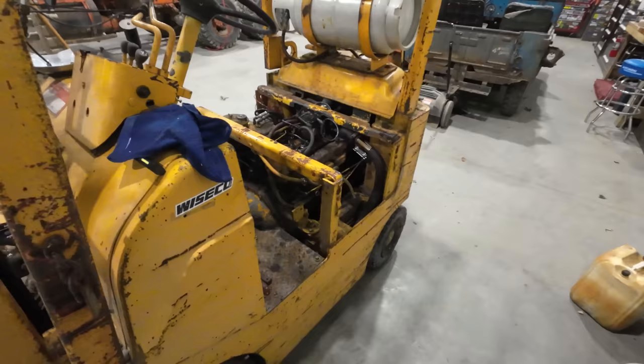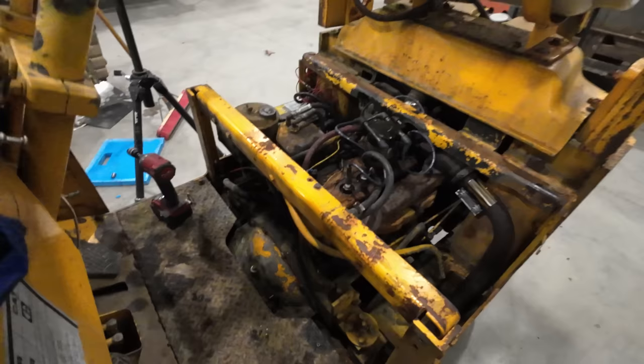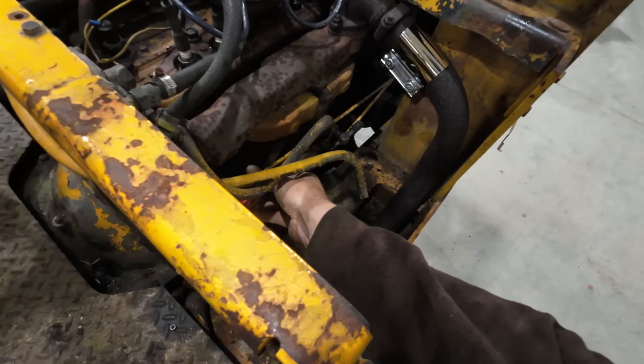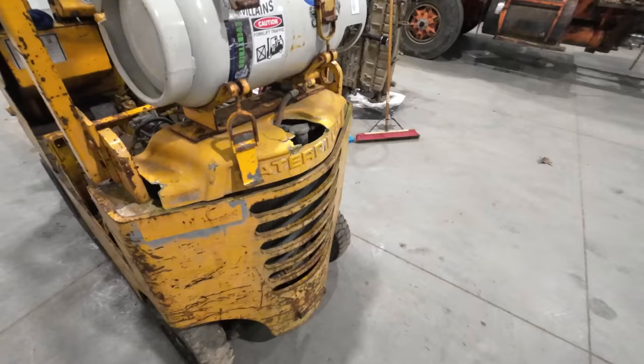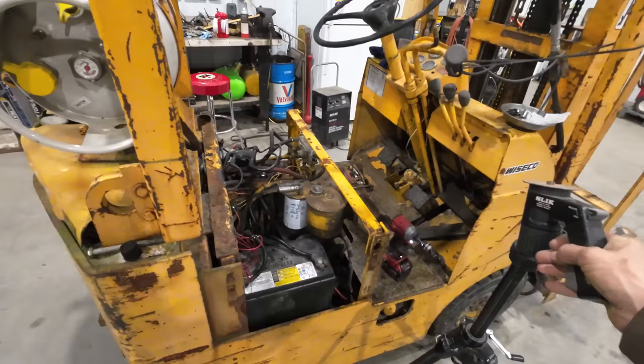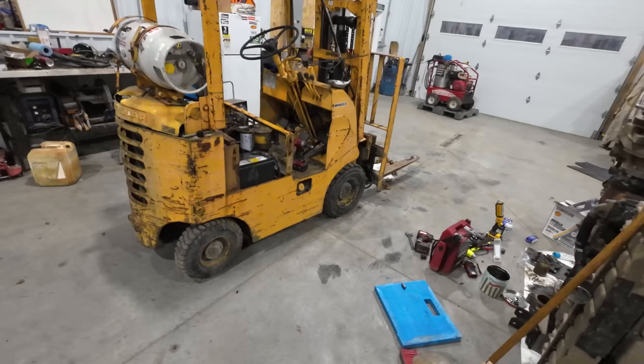I don't understand why we keep losing spark. There's literally nothing else to replace in the ignition system. We've replaced all the parts that could possibly fail. I think our best bet here would be just to drive this thing out of the shop and far away.